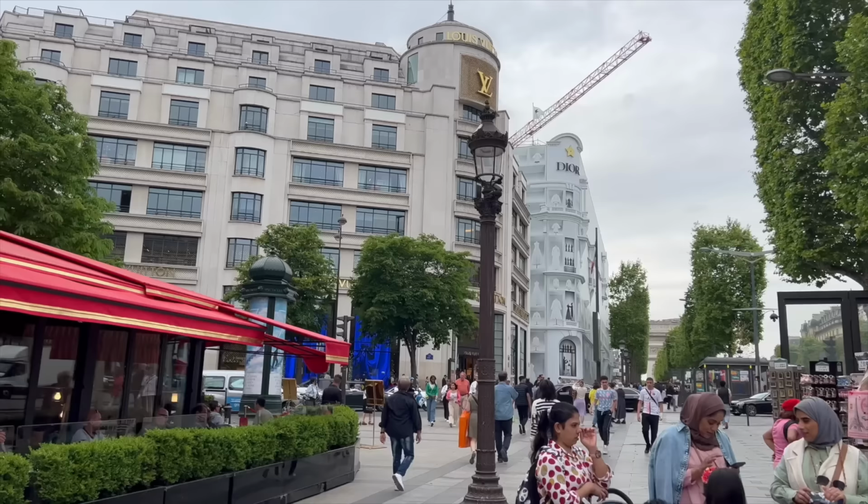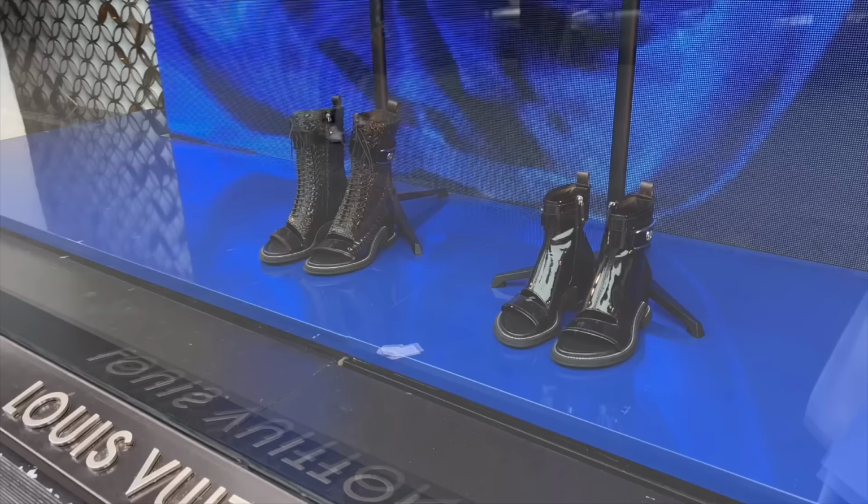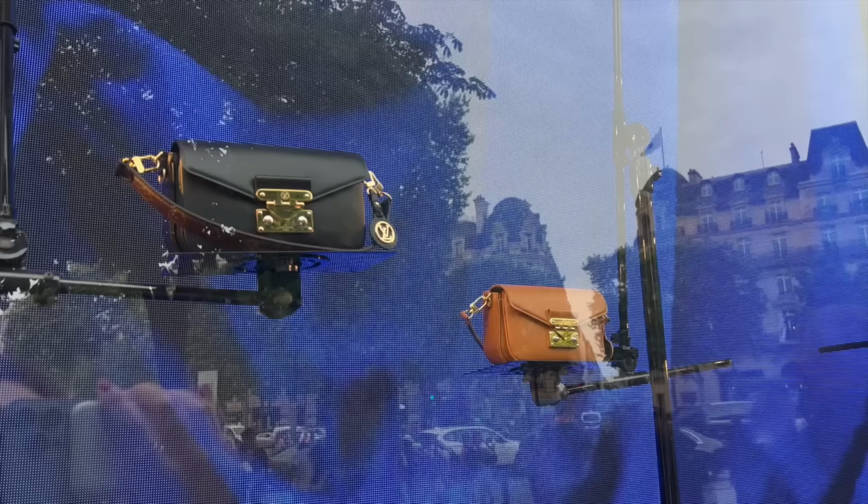I can see some people outside, but look how beautiful this boutique is. It is massive. Let's see what's on the window display. These are the shoes from the new collection. Not a fan. I'm not sure if these bags are new. Maybe they are, because I don't think I've seen them before.